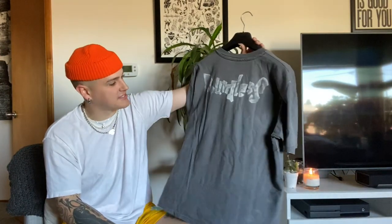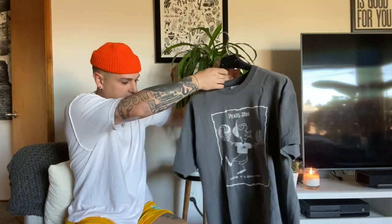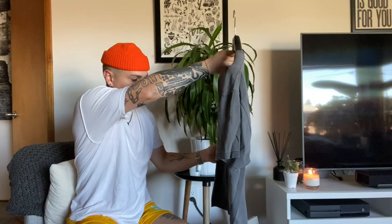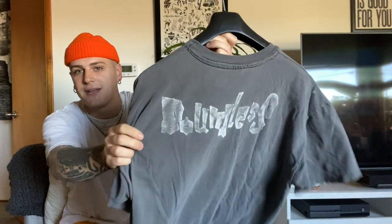Next up is this insanely faded Pearl Jam Boundless, printed on the Hanes Heavyweight t-shirt, and on the front it says Marriage of the Elusive Ones. The fade on this is crazy. Look at that back right there. That's insane. This one's great. I don't wear it as much. It's a little big, but I don't know if I want to get rid of it yet, so I don't know.